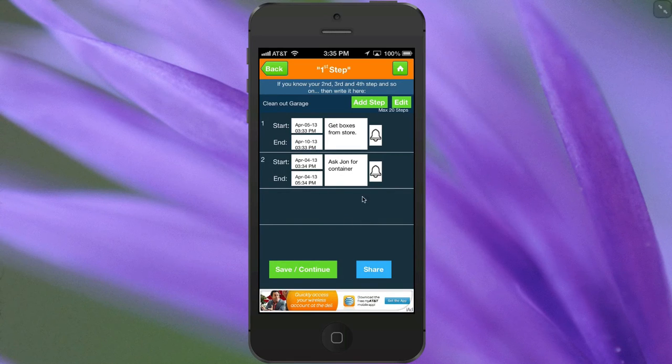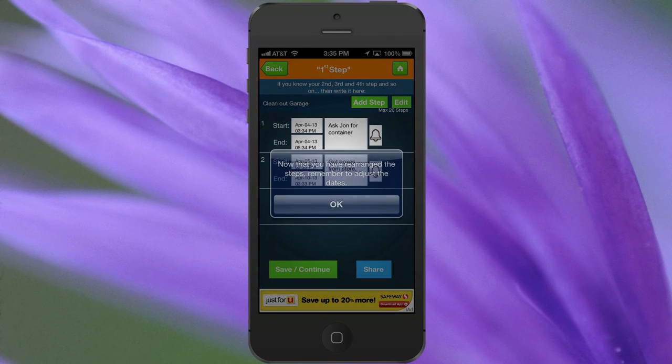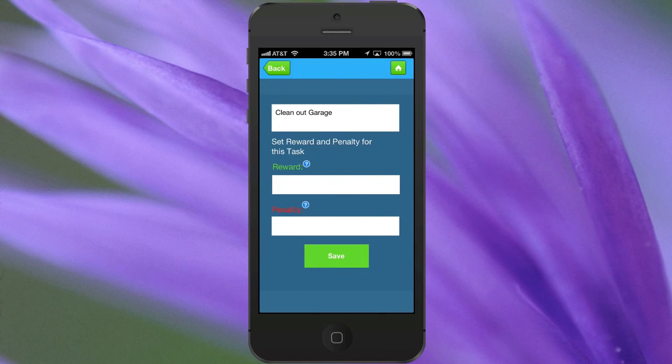As you see, you can build steps going down. Now, let's say if I want to ask John for the container first, I can actually edit, and I can move this up so it becomes number 1, and then it changes the number here as well. I can also delete a step, but in this case I'm not going to do that. Then I can also set an alarm, but I'll show you just how we go through this.